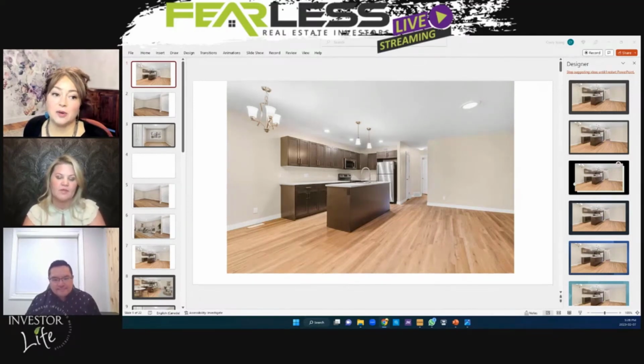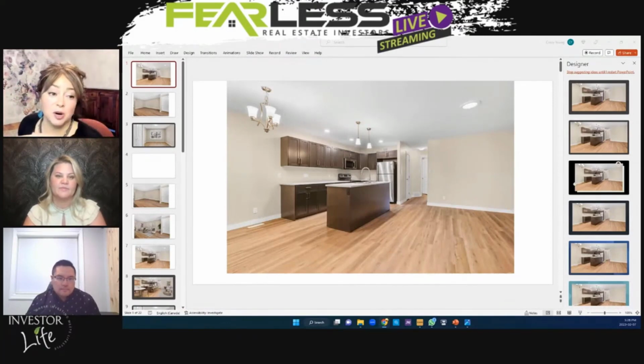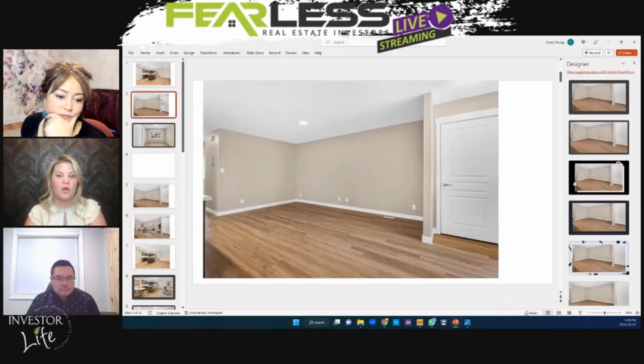Okay. So now we're talking about virtual staging, guys. This is where we don't bring an actual bed and an actual table and chairs and accessories in. This is literally all digital. So here's a couple of pictures of this property after renovations, but before it was virtually staged. And the nice thing with the virtual is obviously it's far more inexpensive.